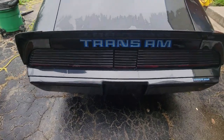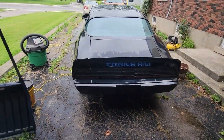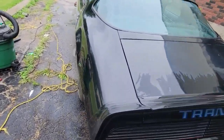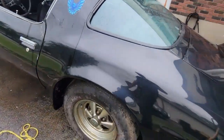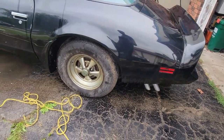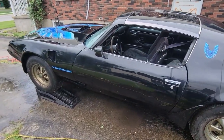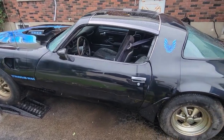This is a beautiful car. I love these things, and this thing is in really nice shape. It is missing a driver's door window, and it's got a couple of little things here and there that need to be touched up and fixed up, but overall this car is in great shape, and it's just been sitting in the garage for years.